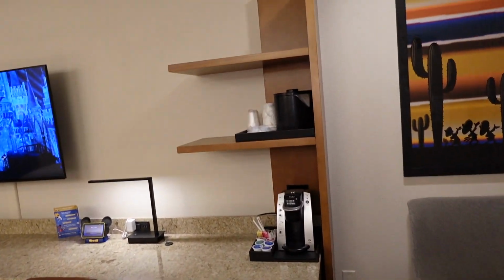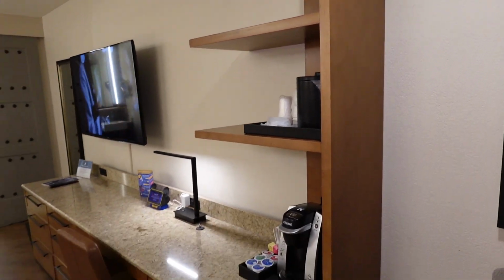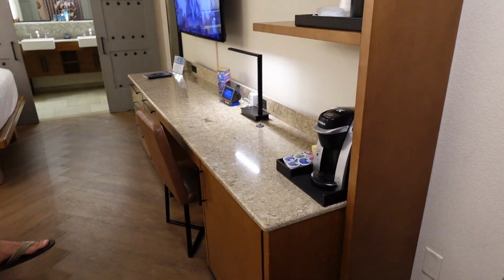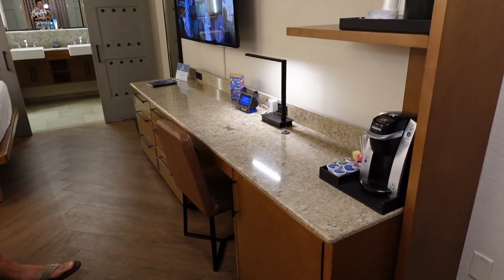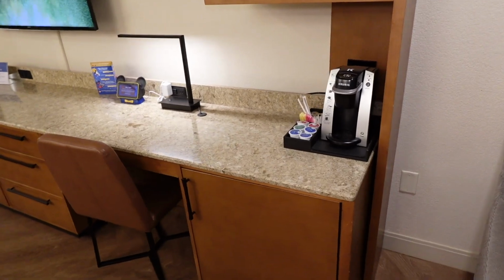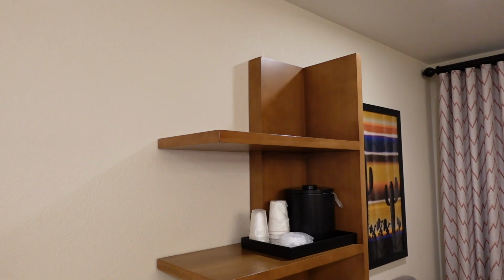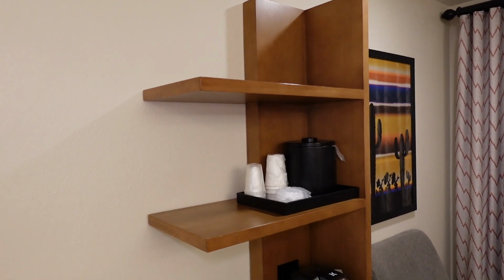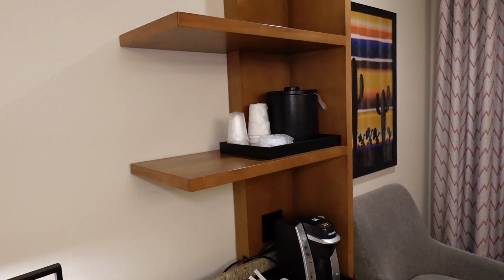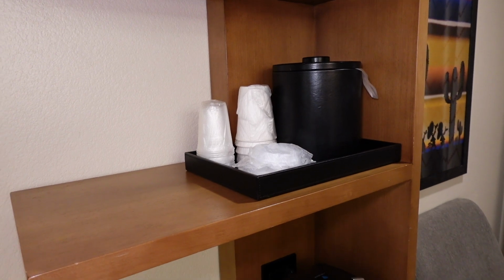So here is the other side of the room opposite the bed. So we do have a little bit of storage and we have this big long counter, which I really love. Every time we have a hotel room with a counter like this, it helps keep things organized. And so do these shelves. So we have some shelves here. I like that they're not too tall so you can still see up there, make sure that you haven't left anything behind. We've got our ice bucket with some cups for both hot and cold.